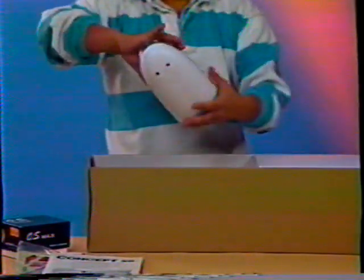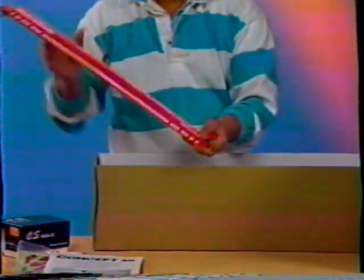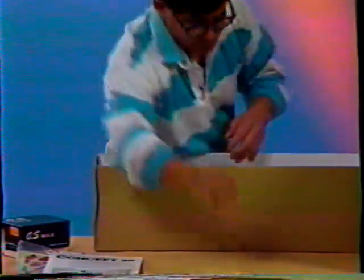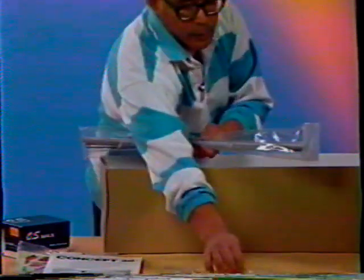Under the booklet is the plastic canopy with smoke windscreen. Here's the parts box. I'll set this aside for now. Under the protective cardboard is the main rotor blade. And with that is the tail shaft unit along with the tail rotor drive wire and the pitch control wire.